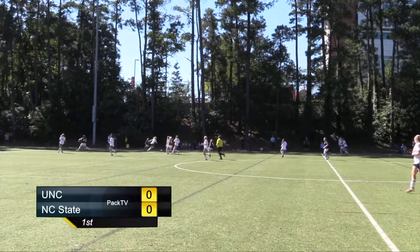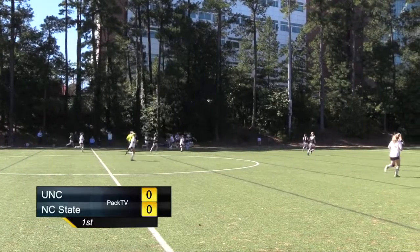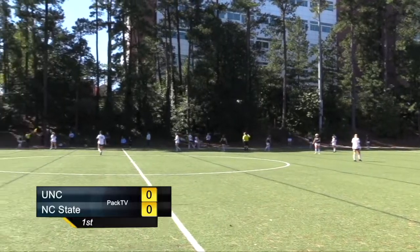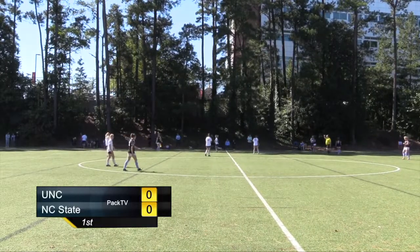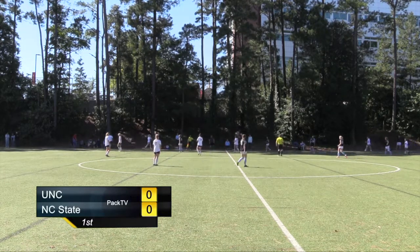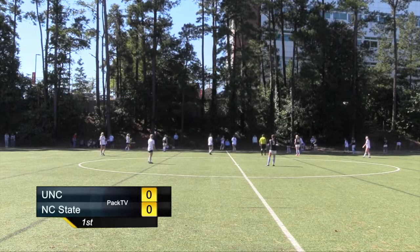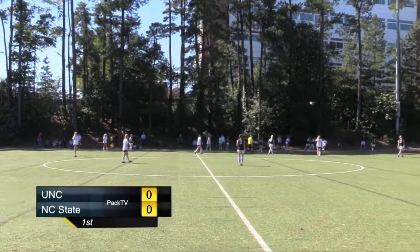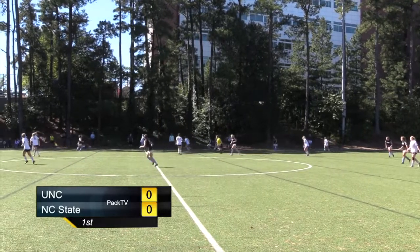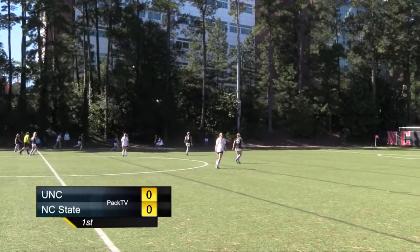So I would guess halfway through the first half, our score here is 0-0. NC State versus Carolina. Women's soccer here. Bringing you into the Pack with PackTV. And 2 set-piece chances for the Pack so far. Carolina, as Ethan has said, taken a lot of far shots outside the 18-meter mark. And a lot more of a contest than the High Point game 2 weeks ago for State.